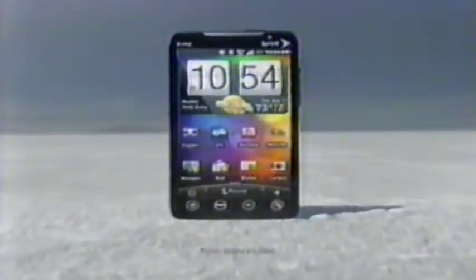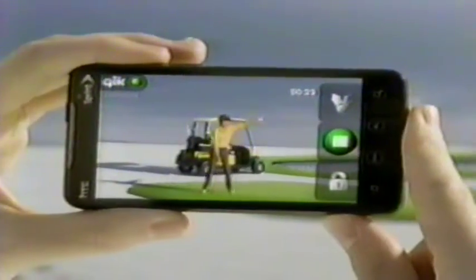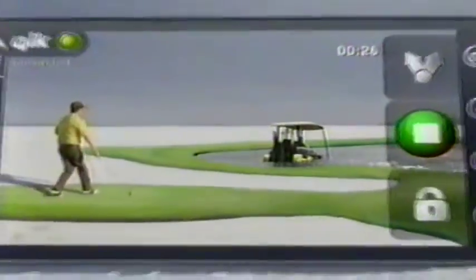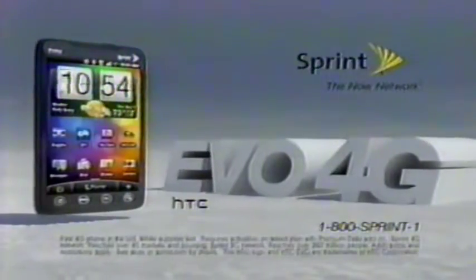First is the first 4G phone. First is live video chat on the go. So you can be face to face, even when you can't be. Whether you're on 4G, 3G, and of course, Wi-Fi. First lets you stream live video to the web in 3, 2, 1. What will you do first with Evo, the first 4G phone? Only from Sprint, the Now Network.